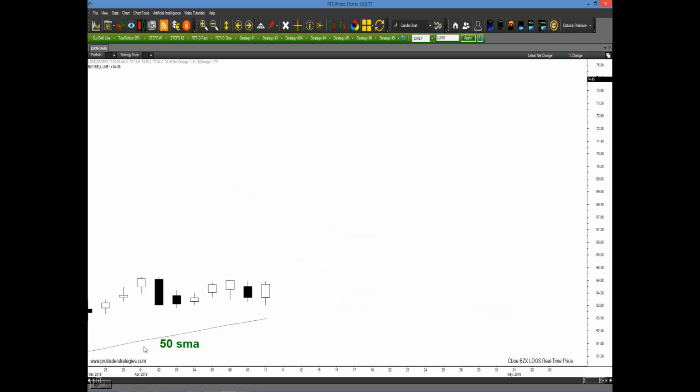So now that we've applied the 50, where is price in relation to that? Price is above. So is the overall trend down? Should we be listening to the estimates or the institutions? Absolutely not. The overall trend is up. So we want to look for buying opportunities. Now, does that mean just because it's above the 50 that we're going to buy? No, it means that we have to look for some type of structure in the form of a strategy. But that structure is only going to have a buyer's bias. We don't care about anything in terms of selling.